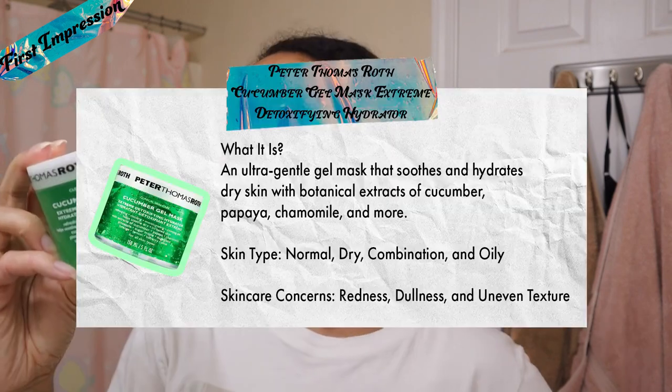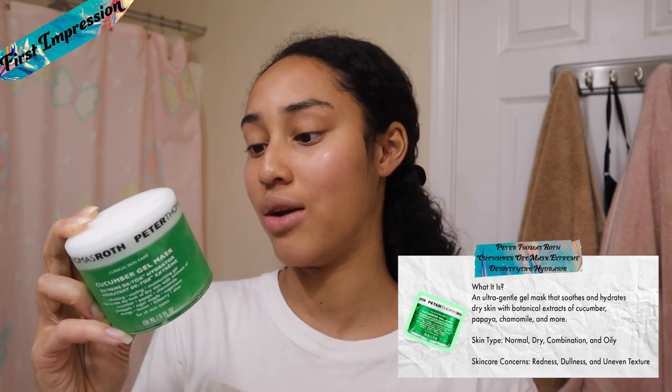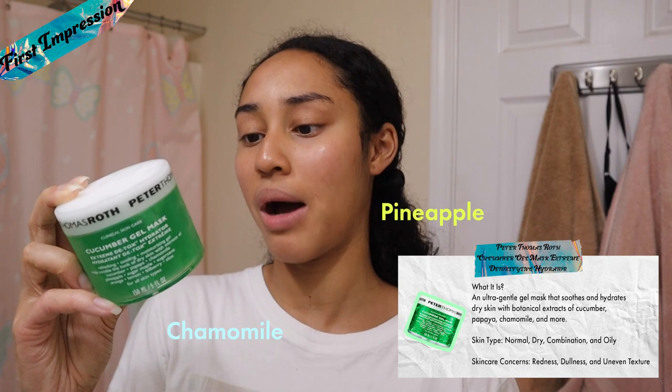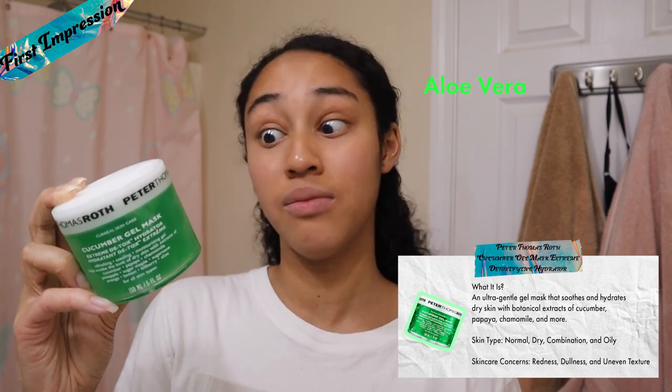Let's go ahead and read about this product. It's a cucumber gel mask, like I said earlier, and it says, "This ultra gentle gel helps soothe, hydrate, and detox the look of skin with botanical extracts of cucumber, papaya, chamomile, pineapple, sugar maple, sugarcane, orange, lemon, bilberry, and aloe vera." That's a lot. "Excellent for soothing the look of skin after sun exposure, peels, waxing, facials, and extractions."